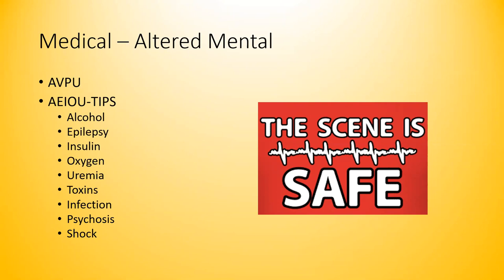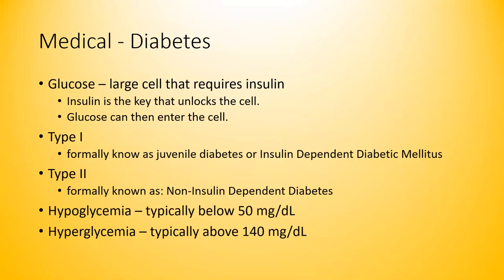Maybe they're having an allergic reaction or an asthma attack. Do they have like urinary tract infection or kidney infection? Is there poison on board? Is it CO poisoning and they've lost consciousness? Do they have sepsis? Are they having a psychotic breakdown? Or is there blood loss and they're in shock? So these are, and there's so many different ones. So many other people use different A's and E's and I's and all of that.